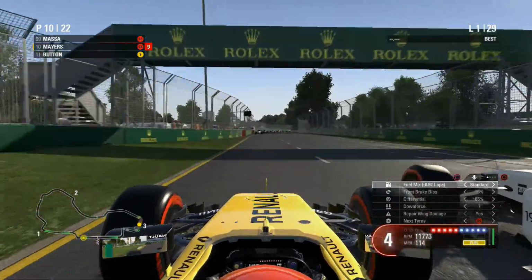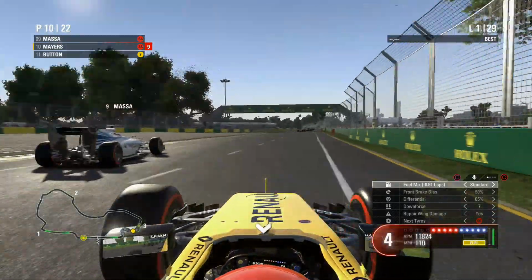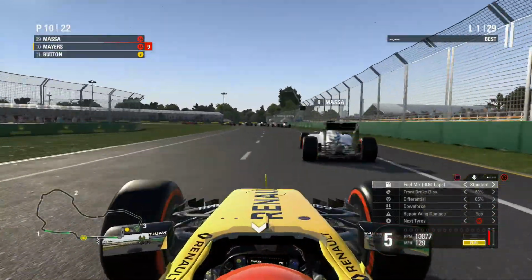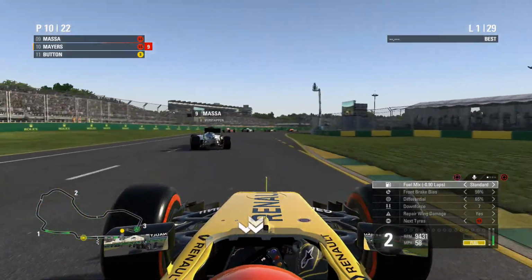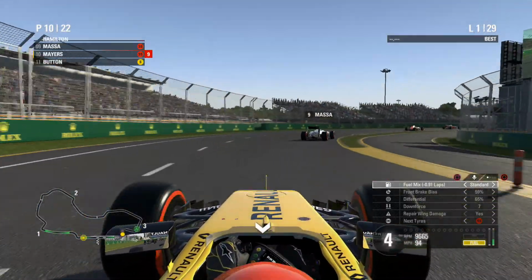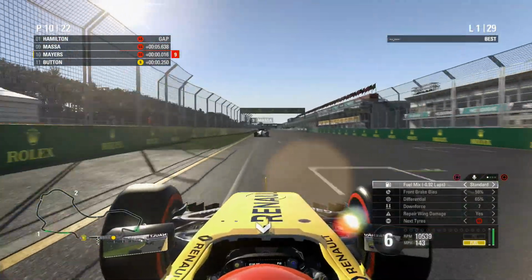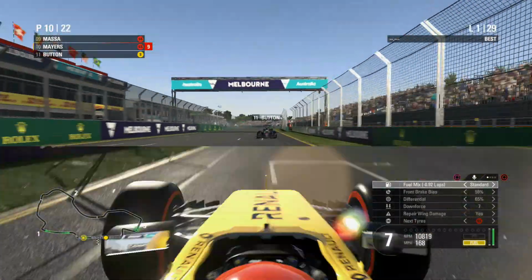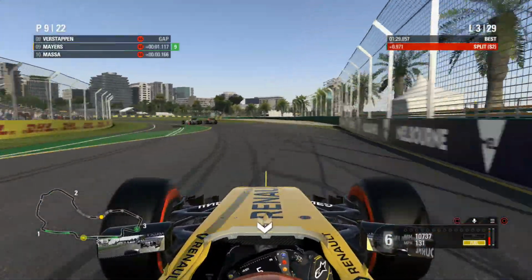He's still there, still side by side. We're going to have to let him go, unfortunately. It's getting a bit tasty up in front of us as well. Lots of understeer. Can't say that the Renault has improved as much through the pre-season as we'd have hoped.